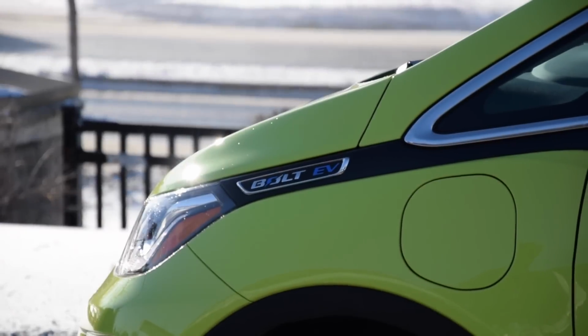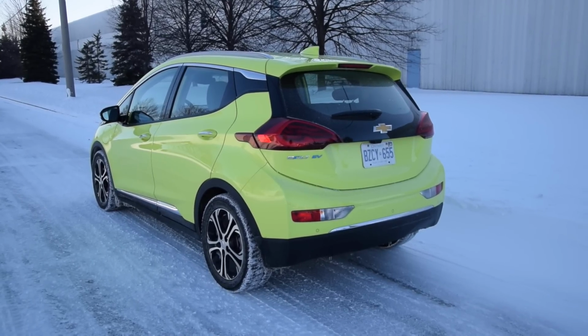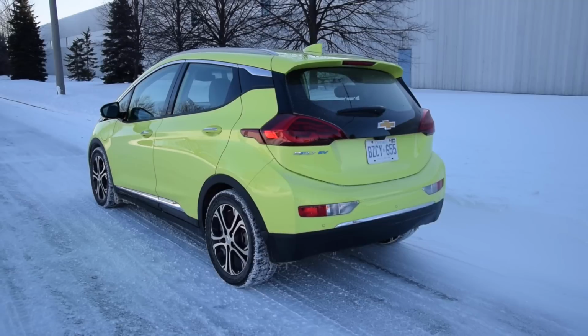New for 2019 is this color called Shock, which also happens to be the state my balls are currently in because of this freezing weather. So I'm just going to hop back into the car.